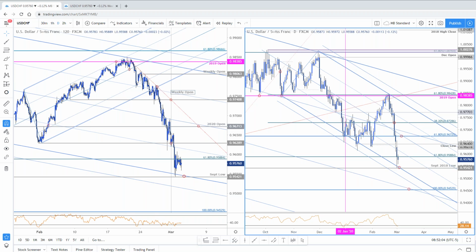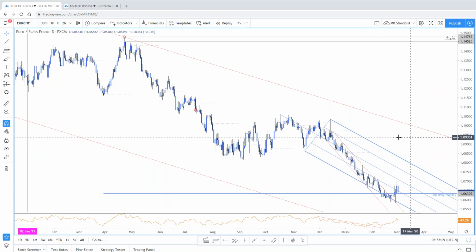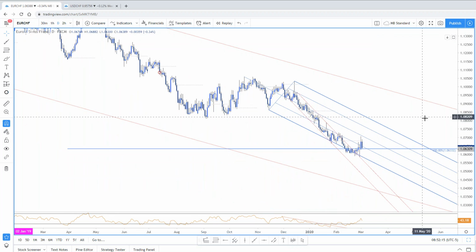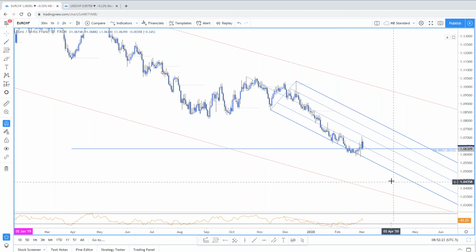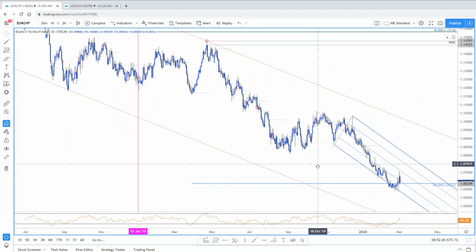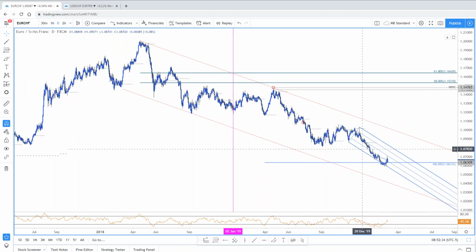Euro Swiss. All right, here's the daily chart. Okay, here's last year's open. Here's this year's open.